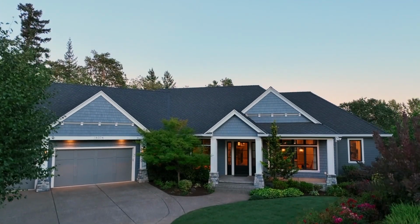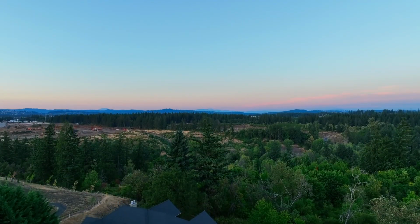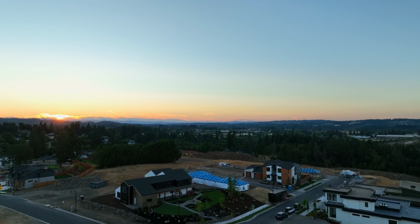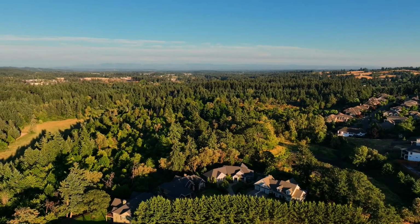No detail was overlooked, including ample storage and an oversized 3-car garage with a Tesla charger. Where luxury meets function, an incredible home in a coveted neighborhood. It's all here on Ironwood Lane and ready for you to call home.